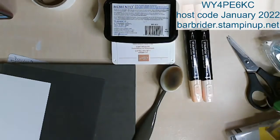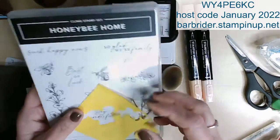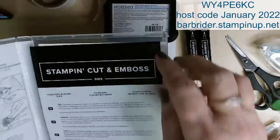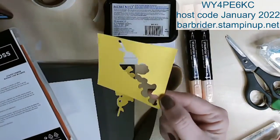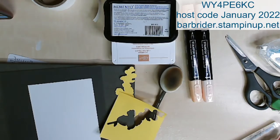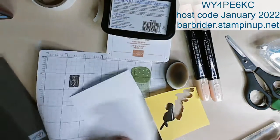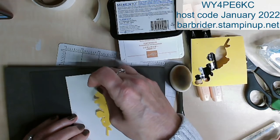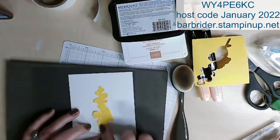Okay, so first thing we're going to do is use this set right here. This is the Honeybee Home. What I've done is I have taken this die right here, taken a Post-it note, and die cut that piece out. So there's that. I'm going to take it and keep it on our paper here, it's easier for you to see. We're going to place that about right there. The sticky is on the top piece right here, so it holds it in place for me.